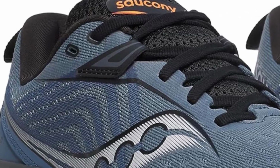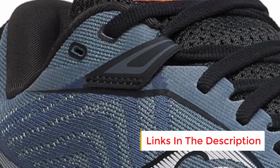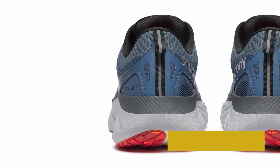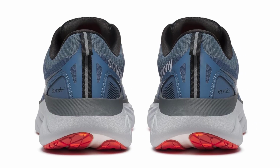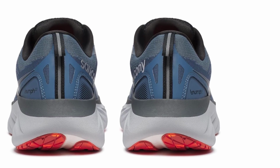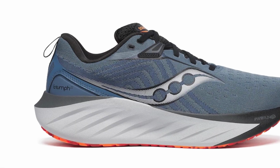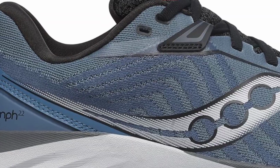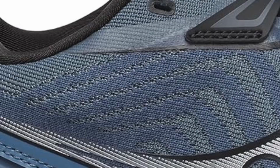At the core of the Triumph 22 is Saucony's PWRRUN+ midsole foam, which provides a plush yet responsive cushioning experience. This foam strikes a perfect balance between softness and energy return, helping to reduce impact while maintaining forward momentum. The shoe features an engineered mesh upper that enhances breathability and adapts comfortably to the foot's natural shape, offering a secure and flexible fit without unnecessary bulk.